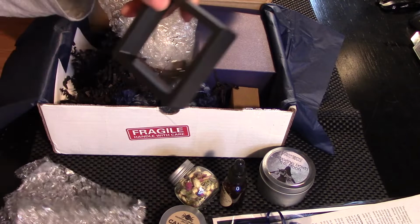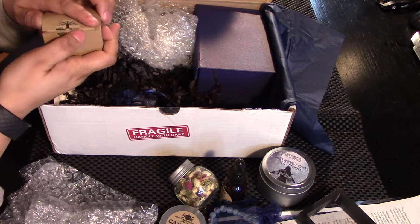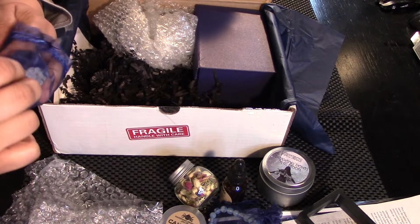A beautiful piece of a meteorite. A beautiful opalite bracelet. Which I love, I absolutely love opalite. Or maybe it's moonstone, I'll have to double check. It looks like opalite, but it might be moonstone. Beautiful little jewelry. The necklace. Beautiful stone.